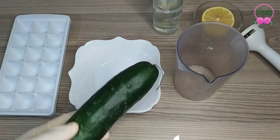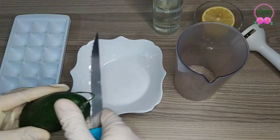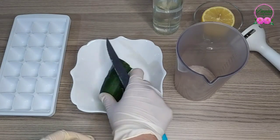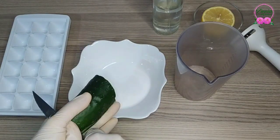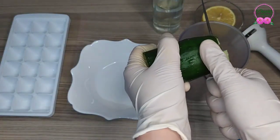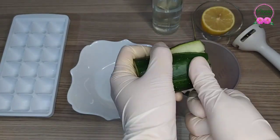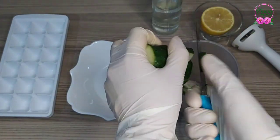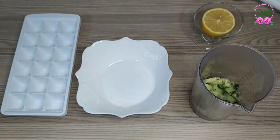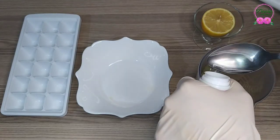Just take a fresh cucumber and wash it thoroughly. Chop it into small pieces. Put the chopped cucumber in a blender or food processor. Add 2 tablespoons of rose water and blend until smooth.